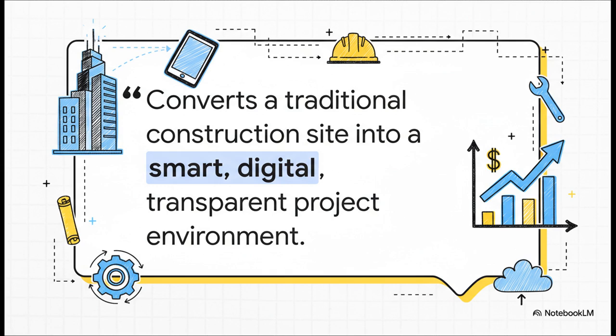In an industry where delays and cost overruns are just accepted as normal, is having this kind of clarity no longer just a nice advantage? Is it actually becoming a necessity just to survive?